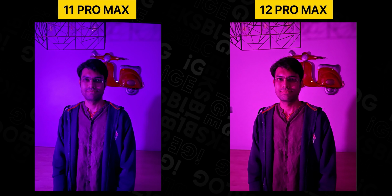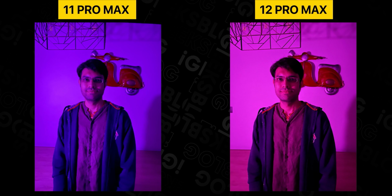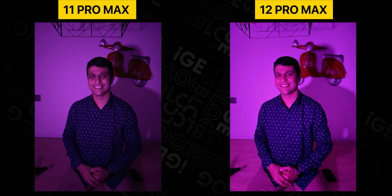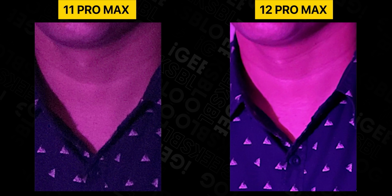Another one is that article of scooter on a wall. 12 is able to calculate the distance because of its LiDAR scanner and deliver the accurate image. Okay, let's take a look at the next image and zoom in a little bit. Hey, 11 is missing details and has too much noise in the image.